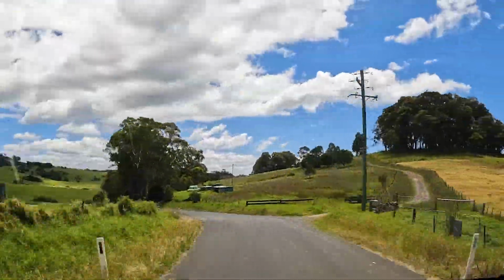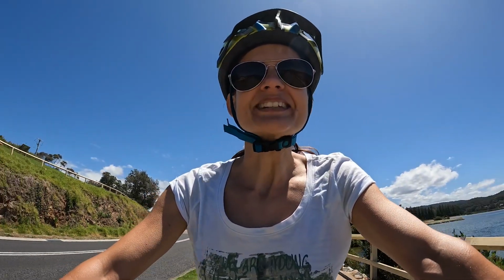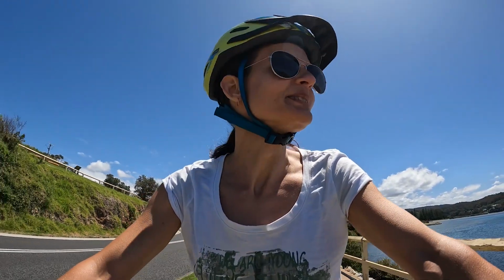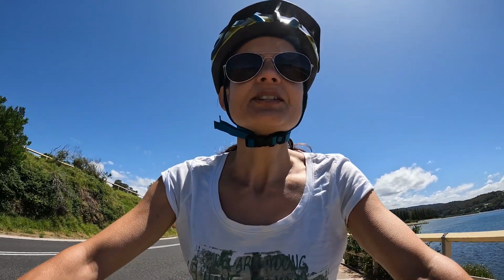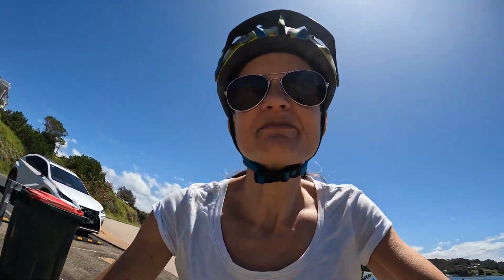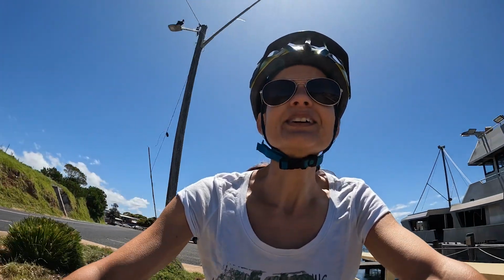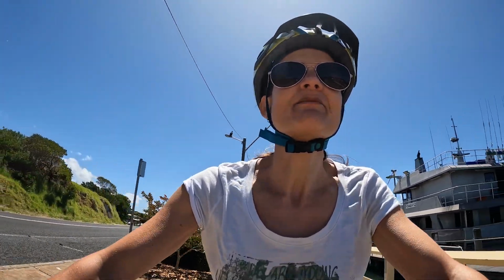Well, this is a bit different. I am using my GoPro to its limits and I am riding around Narooma on an e-bike. I've never been on an e-bike before, but the locals say it's the thing to do. I'm with my friend and we're riding around. It's pretty bumpy. We're riding around the river here and we're going to go in search for some seals.